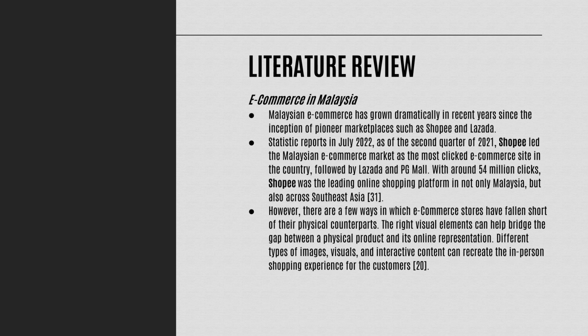The right visual elements can help bridge the gap between a physical product and its online representation. Different types of images, visuals, and interactive content can recreate the in-person shopping experience for the customers.